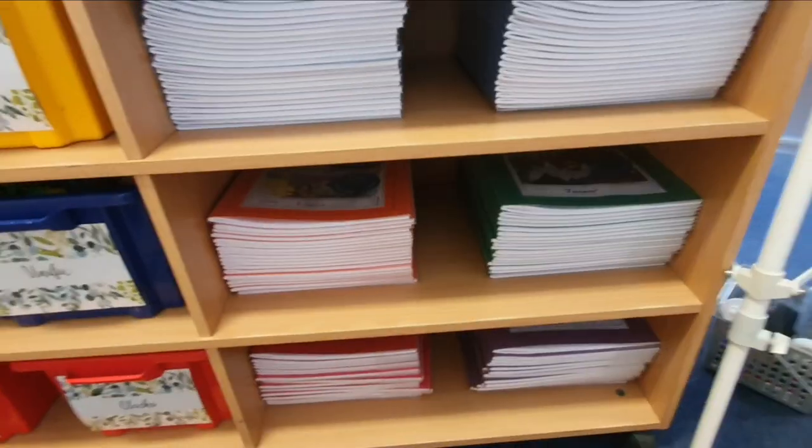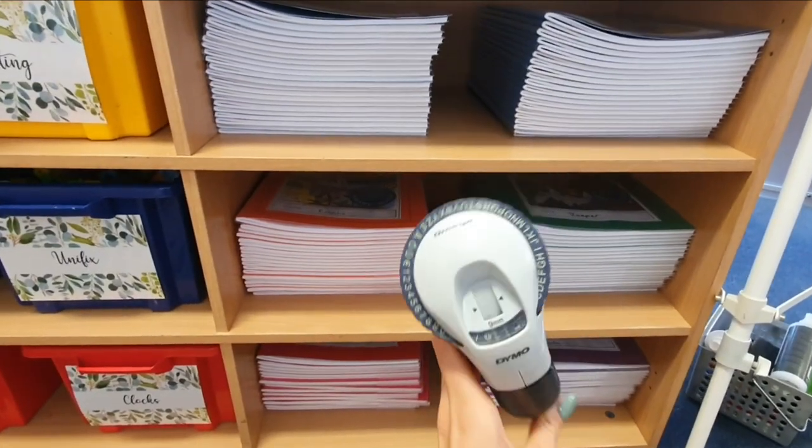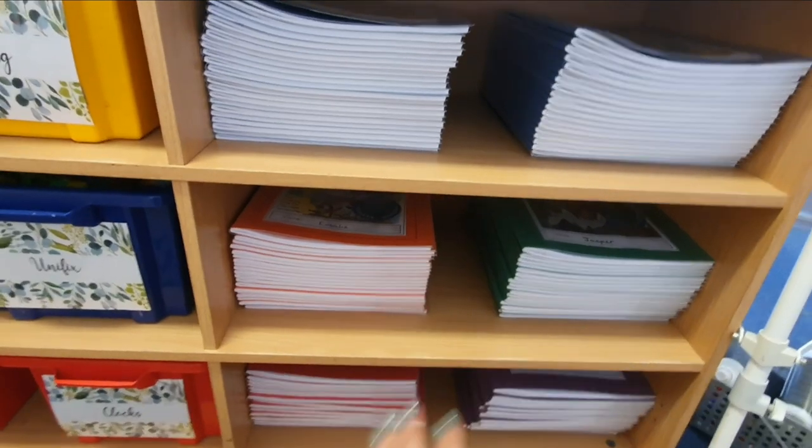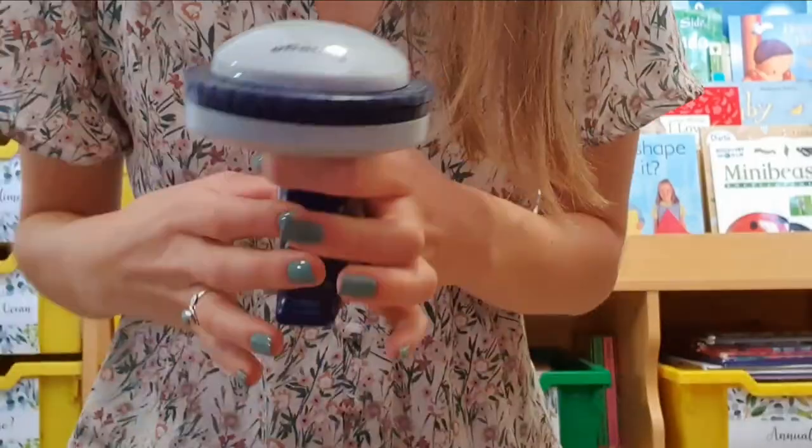Okay, so last year when I first started, we had topic books, maths books, and just art books in Year One, but now we are doing it so that we have all the individual books, like geography and history, DT, science, and so on. So I've had to make more space for books, and I've got this. What I'm going to do is use my label maker to label, for example, science, RE, etc. So I'm going to do that now.